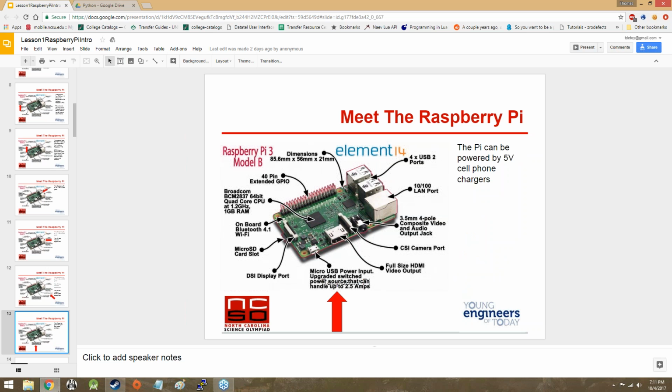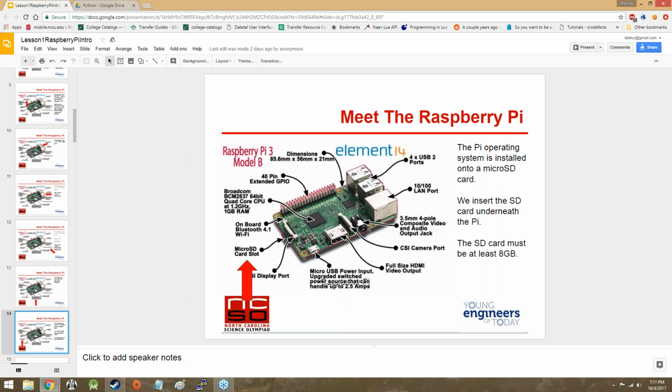It's got micro USB power input. It can handle up to 2.5 amps, but it's a 5-volt cell phone charger. So if you've got a phone charger for like an Android phone or something like that, you can use that to keep this Raspberry Pi powered. It requires very little power.